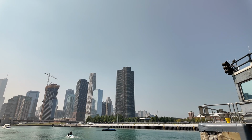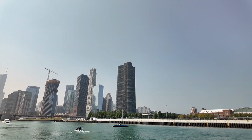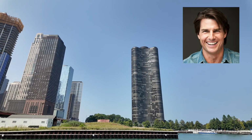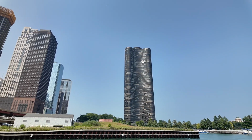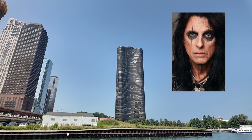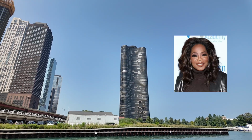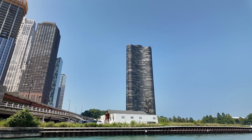There we have Lake Point Tower. Now Lake Point Tower, that is the tallest building east of Lakeshore Drive. Mr. Tom Cruise used to have an apartment there. My 13th most listened to artist on Spotify of the year 2023, Alice Cooper, used to have an apartment there. My ex-girlfriend, Oprah Winfrey, did not live there at Lake Point Tower. That is actually a rumor.